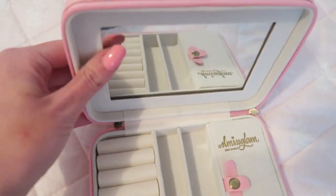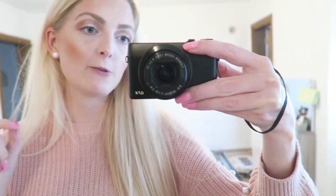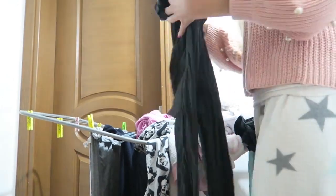And I really love the big mirror here because I can do my makeup in it. So yes, I'm really happy with this jewelry case. I'm making another video. So yes, I'm just gonna do some things in my home and after remove my makeup and put my pajamas on. So yes, that's the plan for now.